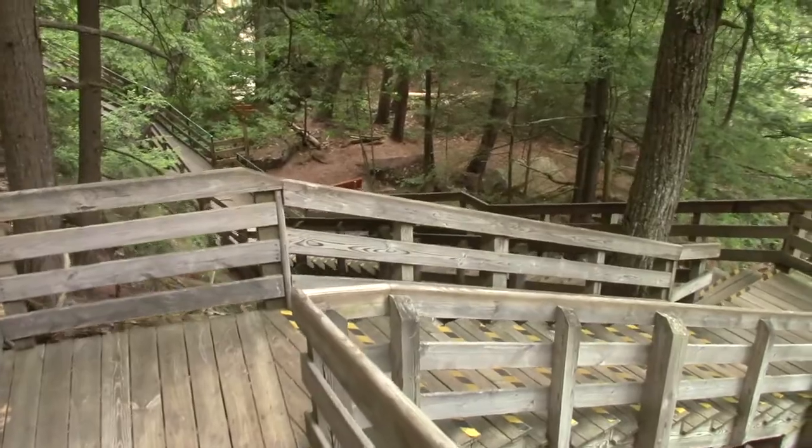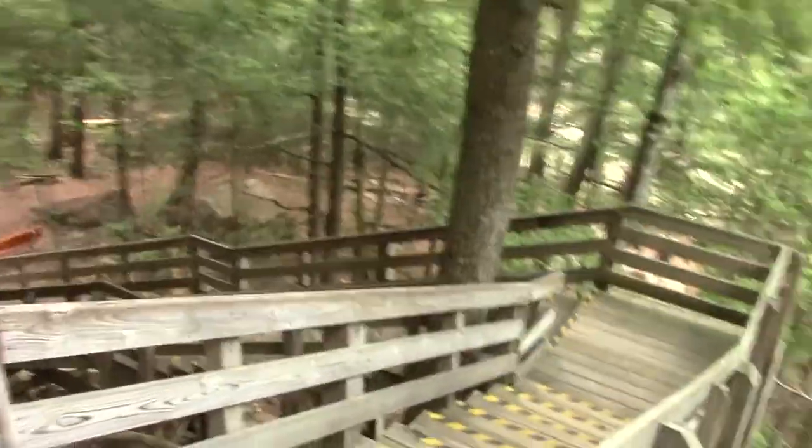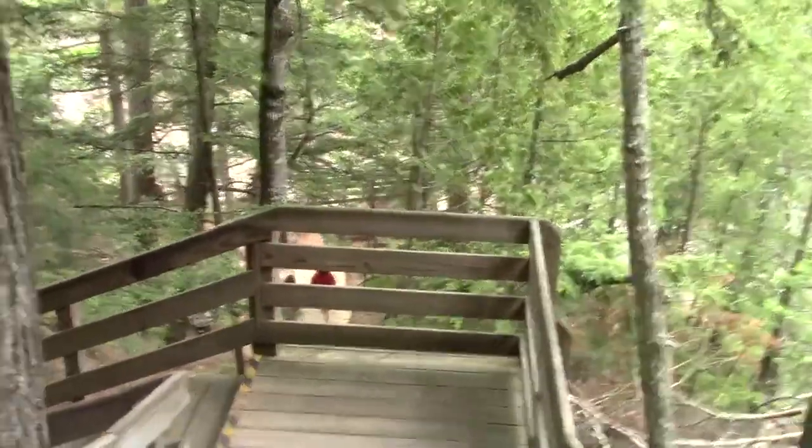This is among the many steps that take you down into the canyon. Be a little cautious as I walk down while filming. But obviously there's a big elevation difference, so there's going to be a lot of steps.